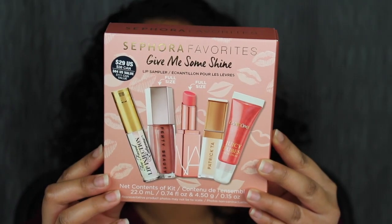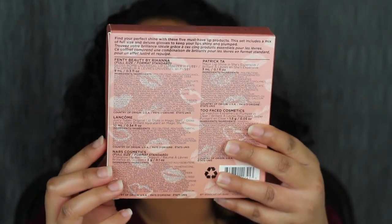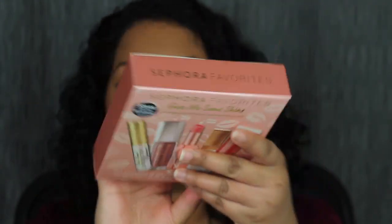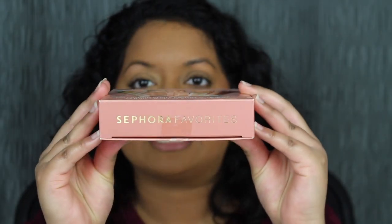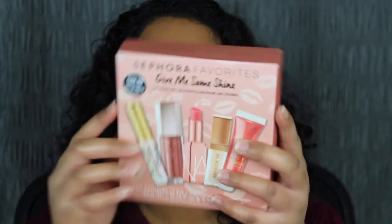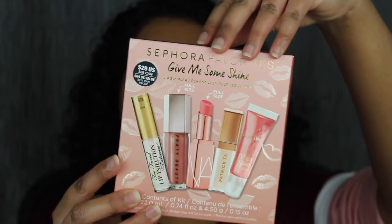Here's a closer look at what the packaging looks like. It says Sephora Favorites, and when you turn it over on the back, you have a little description about each lip product inside. At the top it says Sephora Favorites, and on the bottom it says Sephora Favorites as well. I do want to read a little bit about this lip set. It says this set contains 5 must-have lip balms and glosses for hydrated, plump lips, including a full-size Fenty Gloss Balm and Nars Afterglow Lip Balm. So let's go ahead and open this up. I haven't even opened mine up yet.